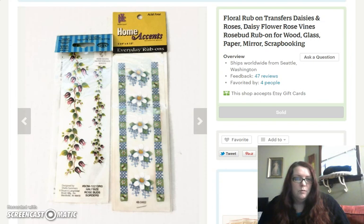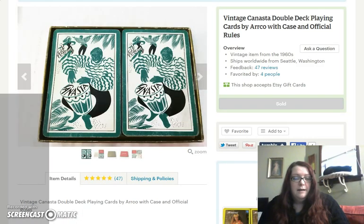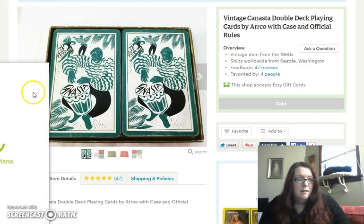These are some rub-on transfers that you would use on wood or glass or something. You could use it for scrapbooking. I just got these in a miscellaneous pile of crafting stuff a while back. So I bundled these two together for $5. Not a big deal. This is a set of playing cards.